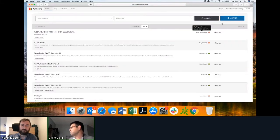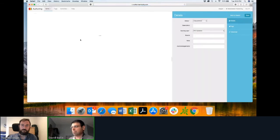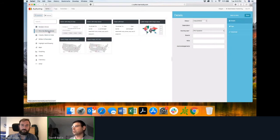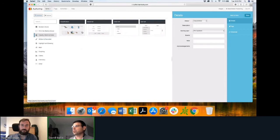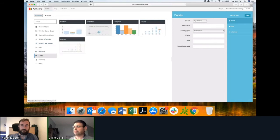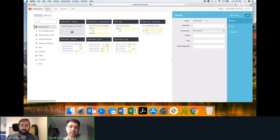We have a variety of items. So not only the standard multiple choice items, but also drag and drops and there's classification that we could make, written and recorded items, math-specific items if you need to develop either with fractions or matrices or put an image in there, graphing items, the charts, basically anything you could possibly imagine this stuff could do.